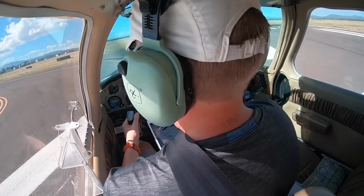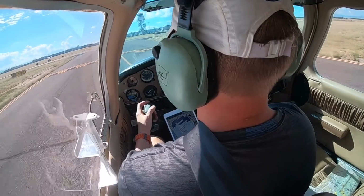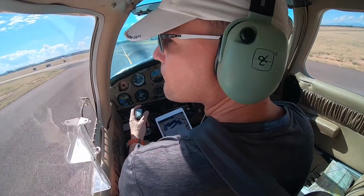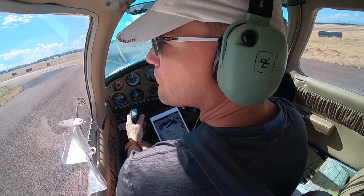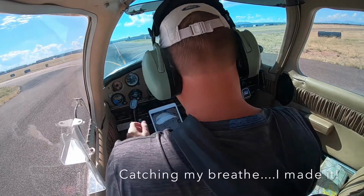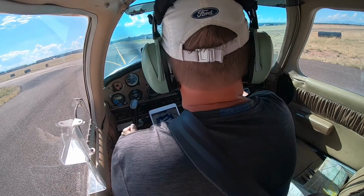Guard 127, 24 right, ready to take off from your close up. Guard 127, 24 right, cleared for takeoff, follow company traffic downwind. Cleared for takeoff, Guard 127. All right, Guard 060, runway 24 right, clear to land. 060, clear to land, 24 right.